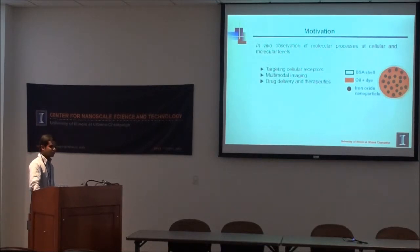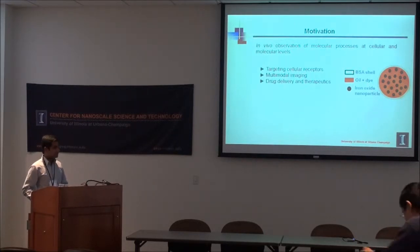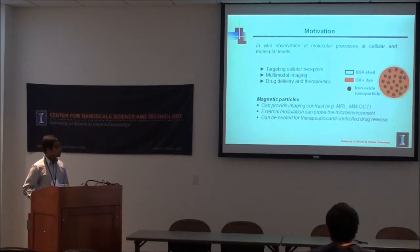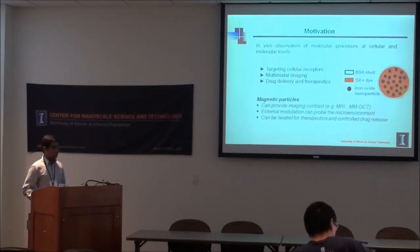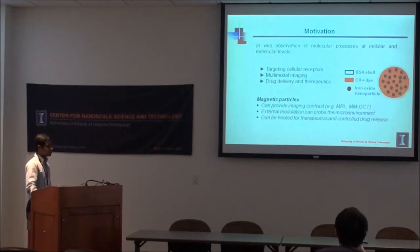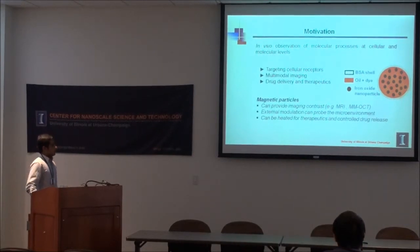So the basic motivation behind this work is to develop particles that can be targeted to different cellular receptors and then subsequently be used for in vivo imaging and for therapeutics purposes. In this case, our microspheres contain iron oxide nanoparticles inside, which are magnetic. The advantage of using magnetic particles is that they can provide imaging contrast across multiple imaging modalities, for example, MRI and magnetomotive optical coherence tomography. These magnetic particles can also be externally modulated, and the displacements can give an idea of the surrounding mechanical microenvironment. And another advantage of magnetic particles is that by applying a high-frequency magnetic field, these can be heated up. And this can be used for therapeutics and controlled drug release delivery applications.